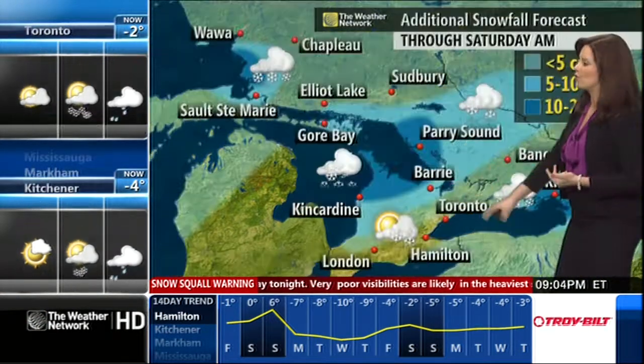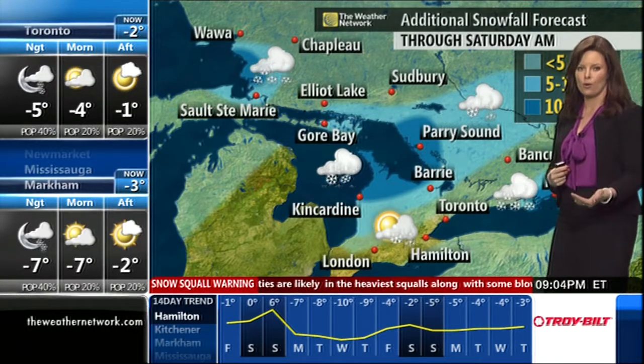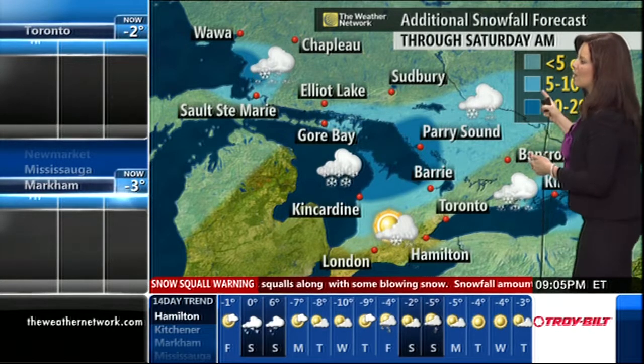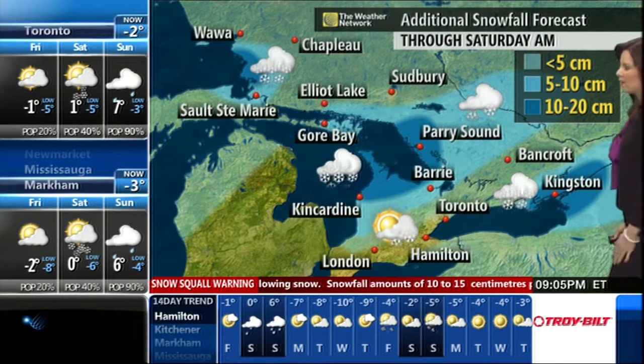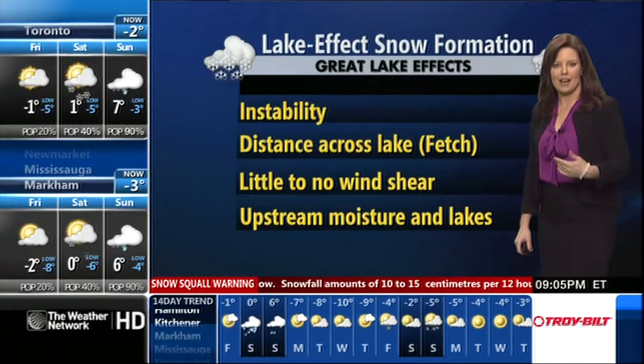Heads up. This is how much snow you still could get by Saturday morning. So most of this will fall overnight into tomorrow, but even into Saturday, this could continue. 10 to 20 centimeters, 5 to 10 centimeters for the lighter blue color. So that means Newberry around Lake Simcoe, and then all the way down into the south, so Orangeville, places like the Grey Highlands.